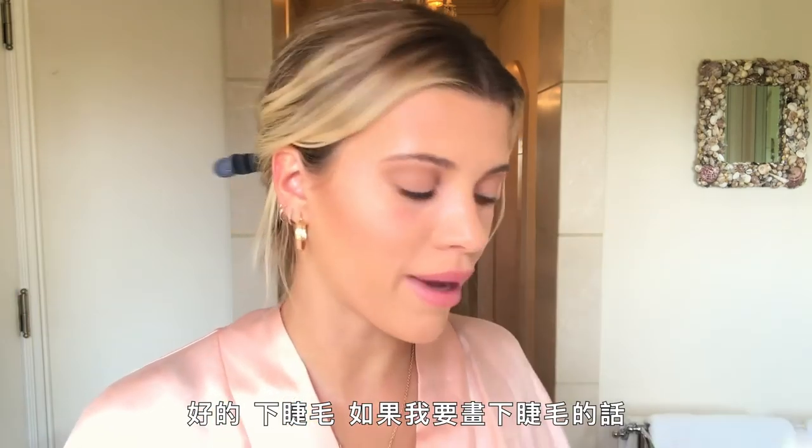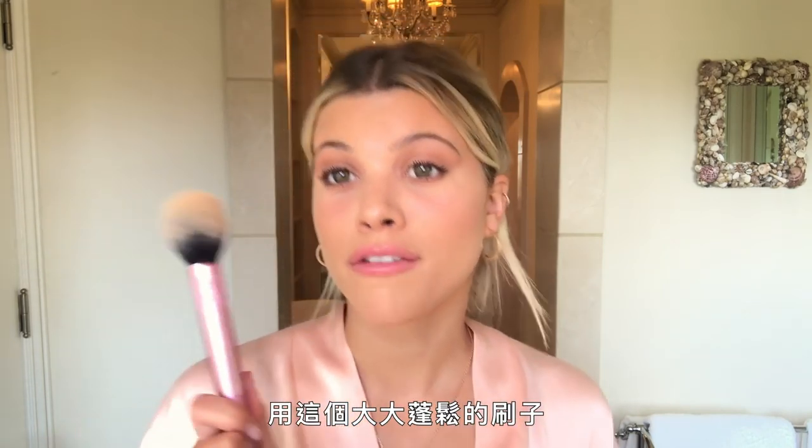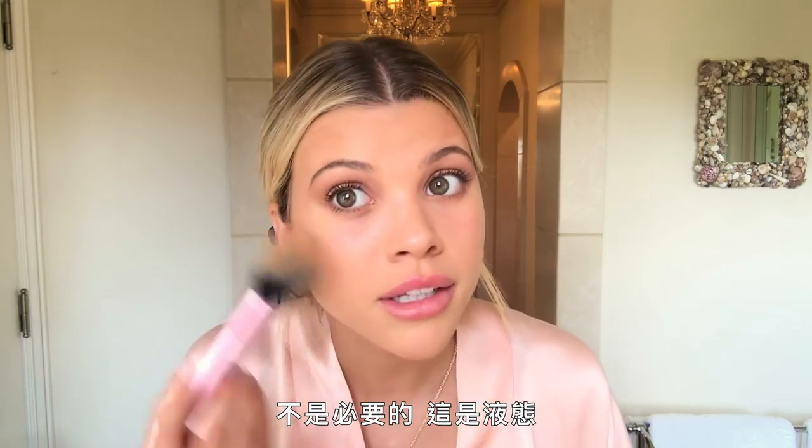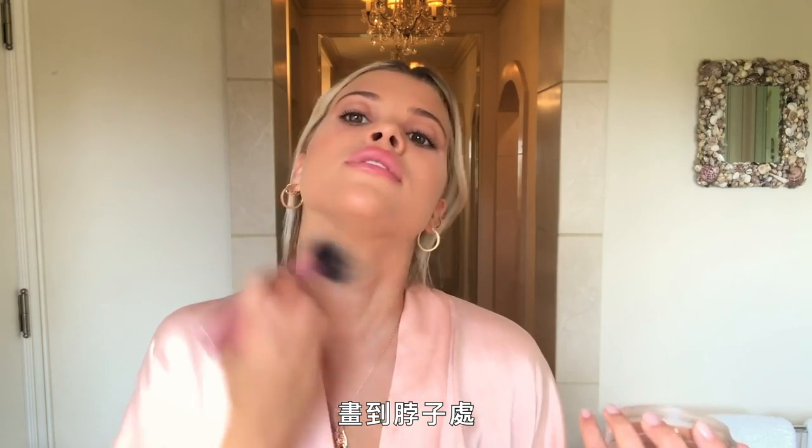Okay, so mascara. If I'm gonna do it, this is how I'll do it. I'll wipe a little bit off, maybe a lot off, and then before I do lip, which is my last step, we're gonna revisit the Chanel with this big floofy brush. Not necessary, it's a liquid. I want a tan look today. Like I said, I throw this stuff all over my face, down into the neck.